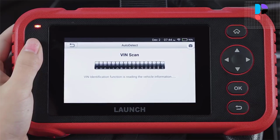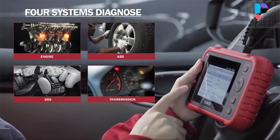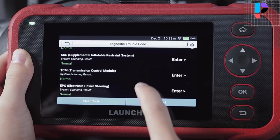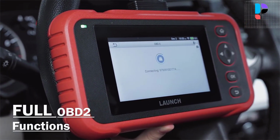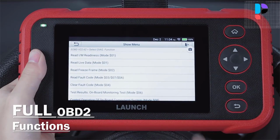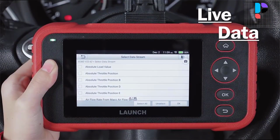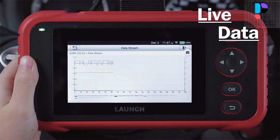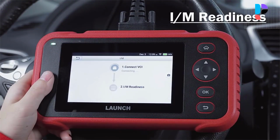The Launch CRP123i OBD2 scanner provides the user a detailed view into this critical component's operation and function, allowing fast, accurate and complete diagnosis of existing or potential issues. The diagnostic tool can help detect the engine ignition, fuel injection, air and fuel ratio, and exhaust emission conditions in the engine system to enhance vehicle performance, save energy and reduce exhaust emission.